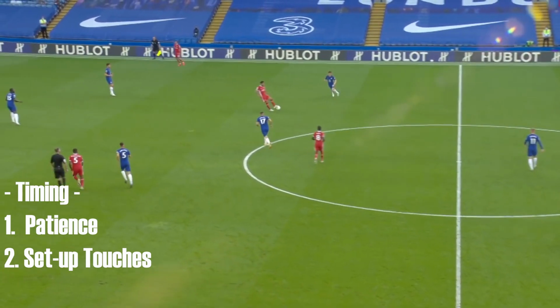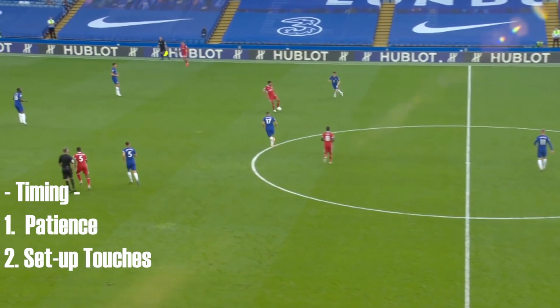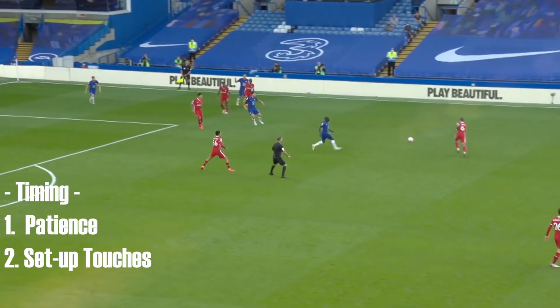Another important part of this is how Thiago is always ready to make the forward pass. Whether it's off of his first touch or second touch, he's always preparing. Pay attention to how he's always looking around and scanning while getting the ball out of his feet. Since he's always ready, he makes himself available to find any passing lane that may be available.